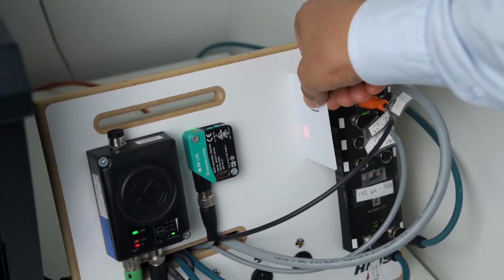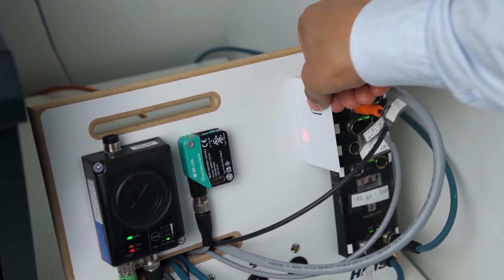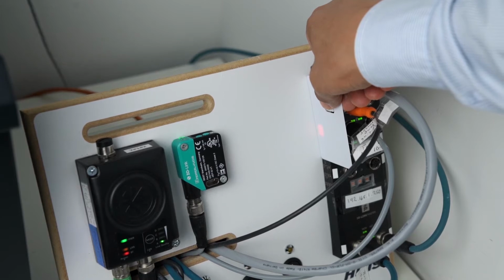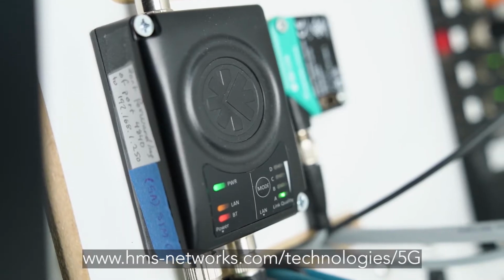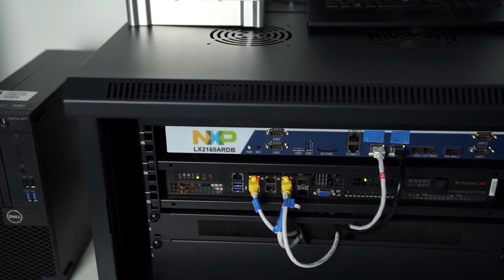In this demo, a distance sensor changes its state depending on the position of an object in the detection area. The sensor output is formatted as a secure OPC UA message and published to the server. Then these messages are transmitted via the HMS wireless bridge to the 5G small cell, where the baseband unit processes the data at layer 2 and 3.